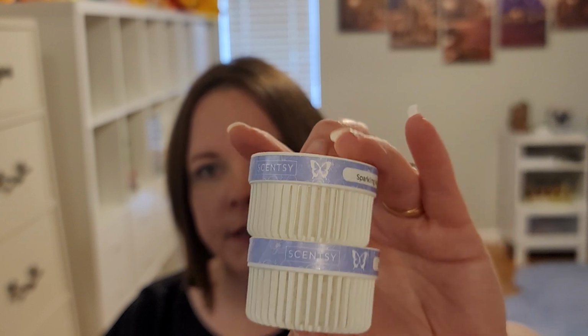Let's just jump in. First, non-wax. I have 2 pods in Sparkling Magnolia. This was a Mother's Day scent this year, and while it's a great scent, it did not do very well in the wax, so I wanted to try it in the pods. It is Violet, Magnolia, and Sparkling Citrus, and it did a little better in the pods for me, but still not enough for me to really buy a lot of it. Like I said, I love the scent, but just not a great performer.